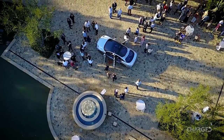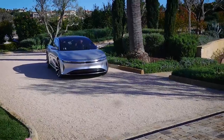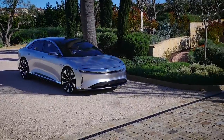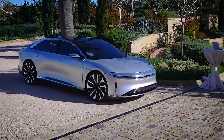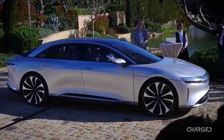Even if it does rep California very heavily, this is a car we could see making a lot of places fun all throughout America, from Texas to the East Coast, and it's definitely a car that we should be looking out for in the coming years as electric vehicles become more and more popular and become the future of our automotive lives.